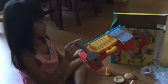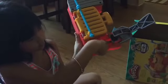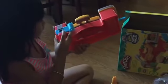Okay, so I'm gonna show you how to use this extruder. Slide in the flat piece here, and then load in some Play-Doh here, and then push down really hard until you see the Play-Doh coming out of this one. Now, we have brown Play-Doh, orange Play-Doh, green Play-Doh. Supposed to be the brown one. Yeah, you can use brown or red.